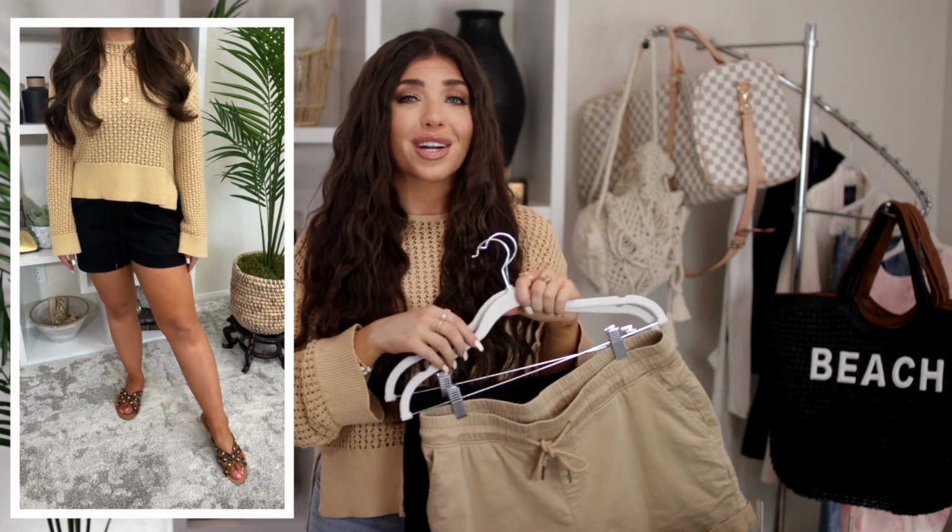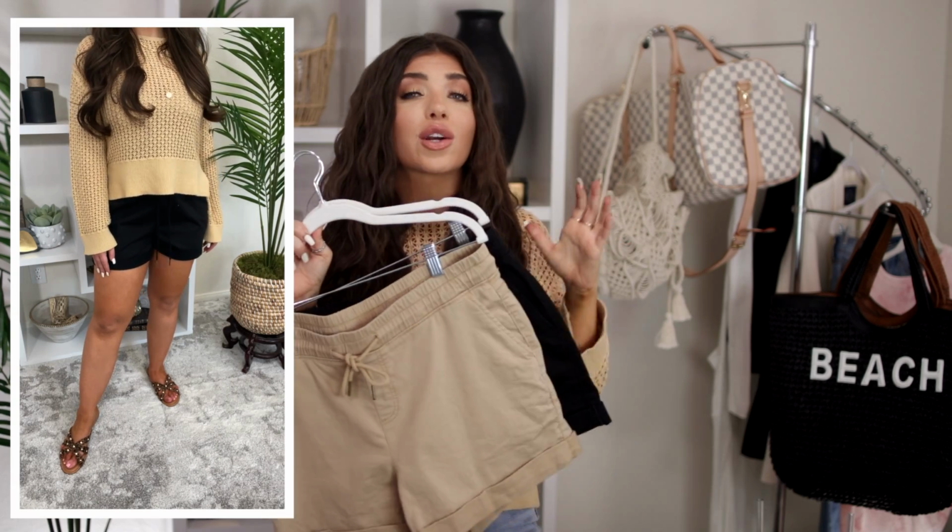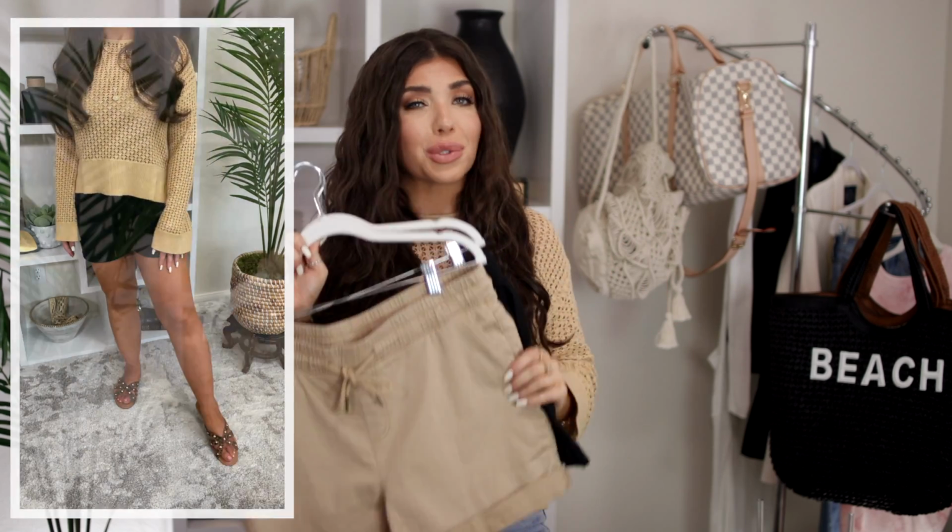I also went ahead and ordered this in camo, but I would get these in every single color. This is gonna be your workhorse, do anything in them shorts this summer.